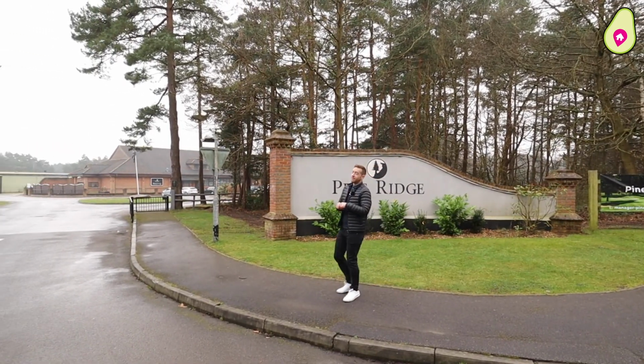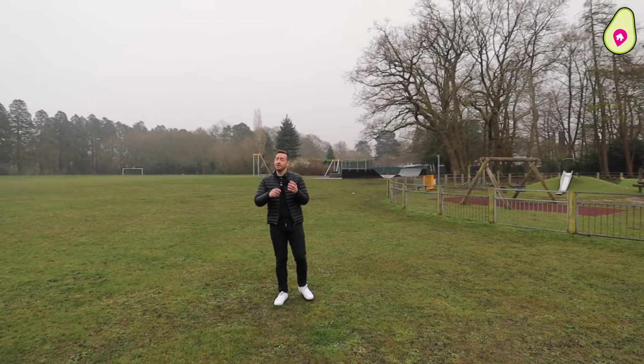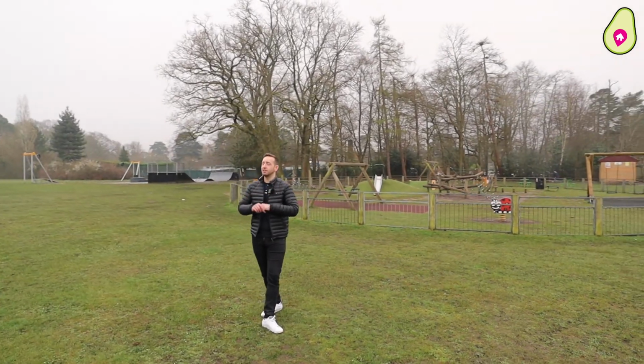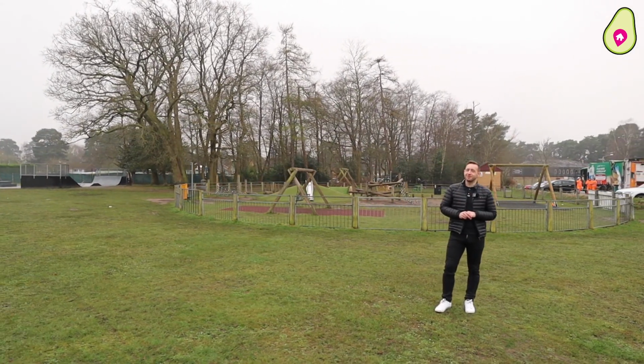And then less than a mile down the road, you've got Heatherside with the recreation ground, the local pub, the Wheat Sheaf, the local Sainsbury's and a couple of really, really good takeaways. But now we've had a look at the local area, let's get back to Swordsmans Road.